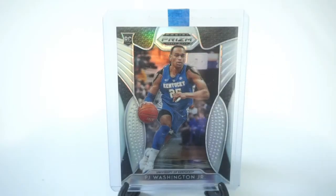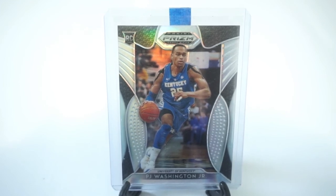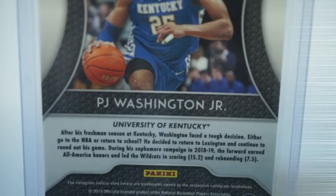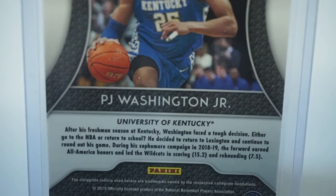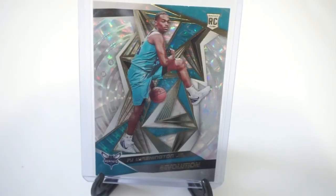The one thing I love most about PJ is his old man's game and post moves. Back him down, bang him up, back him down, bang him up, hit him with the baby hook, put 2 on the board. The back-to-the-basket post game has been close to abandoned in the NBA, but he's very skilled and efficient with it. 3J also knocks down the 3 ball with great consistency and has good range for a stretch big. He also has a pretty quick release where he's able to get his shot off while being heavily contested when people close out on him.